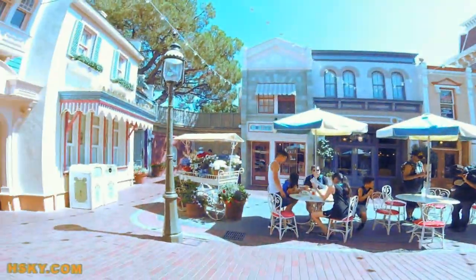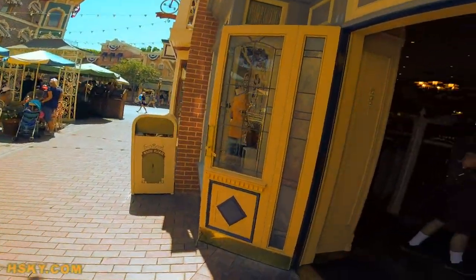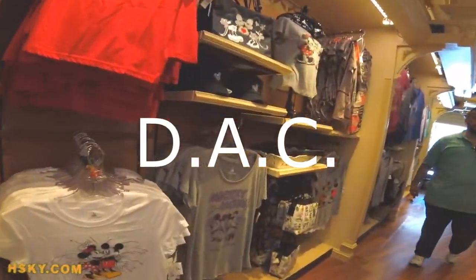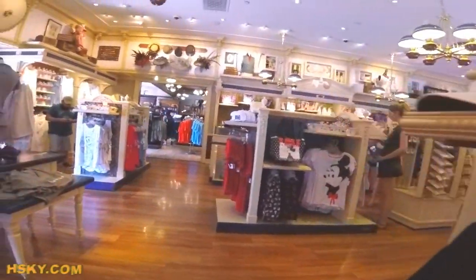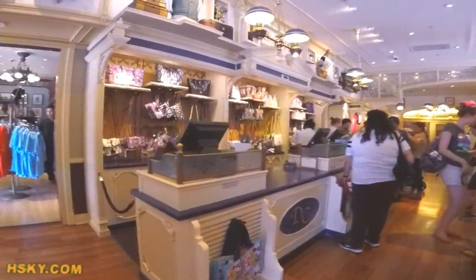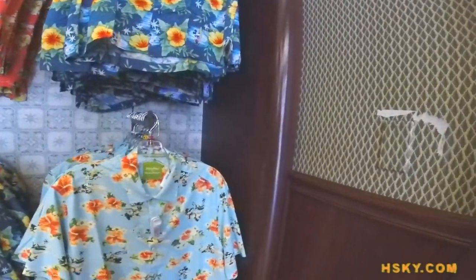And you come out here, and here is a little rest area. You can grab your ice cream and come over and eat it here. Going into the store because it's hot. Back to the men's section. So this is like a Hawaii shirt, $55.